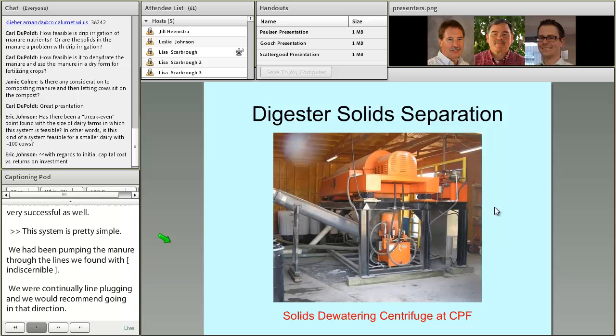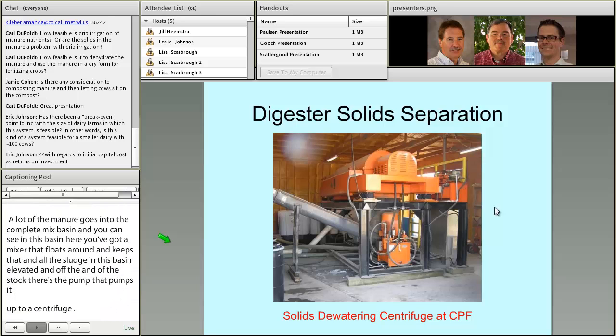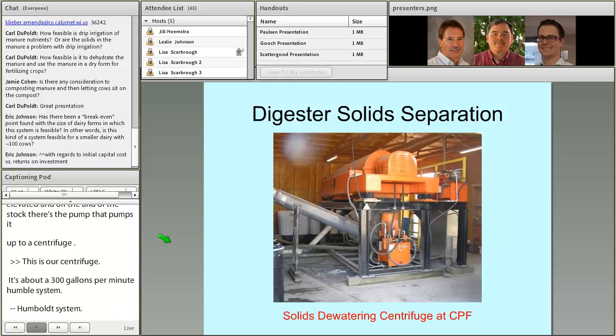This is our centrifuge. It's about a 300 gallon per minute Humboldt system. All the water is taken away. We dewater it. We find for the best mix, we bring this product to about a 32% solids for the best mix of nutrients in the P ratios, and also there's no free water in this hog manure.